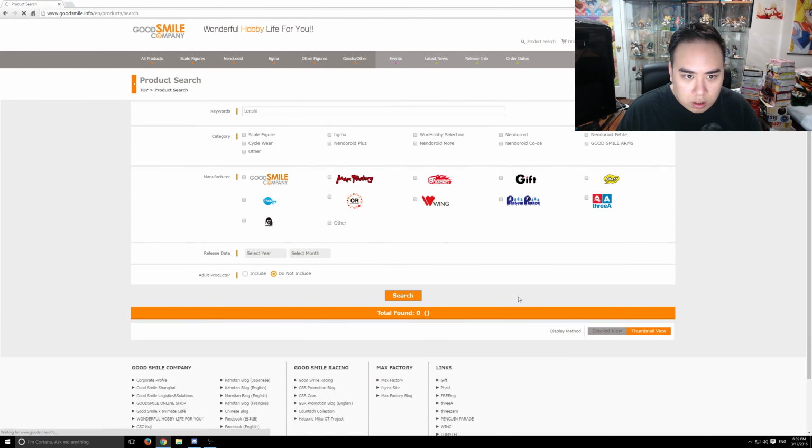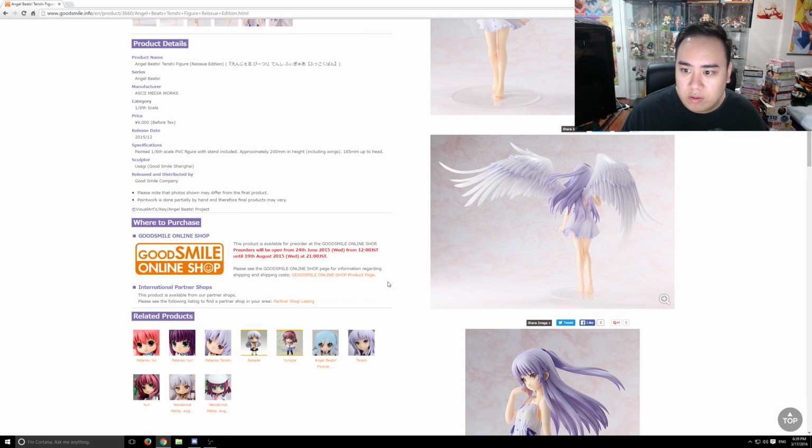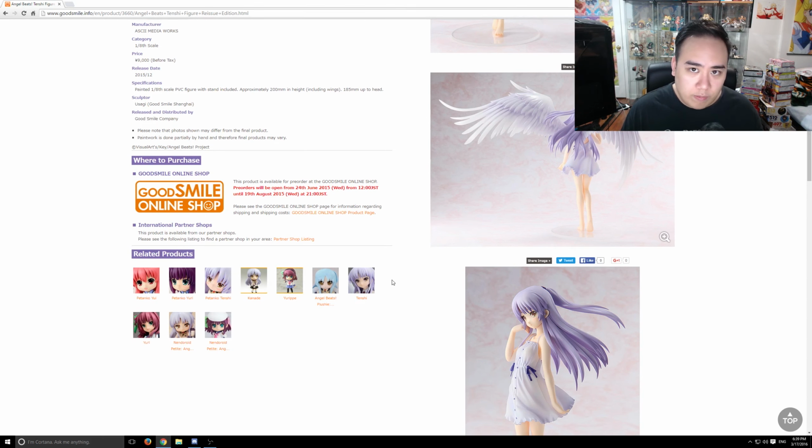Angel Beats Tenshi. So this was only released through Good Smile Company, if I recall. As you can see, pre-orders usually only last a certain duration. From here, it was June 24th, 2015 to August 19th, 2015, 21 Japan Standard Time. So you have to take into account that everything is in Japanese Standard Time too, because you are buying from Japan.